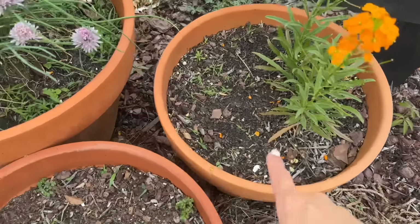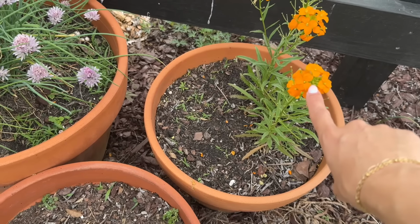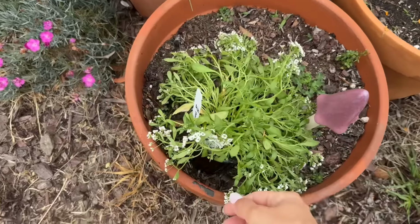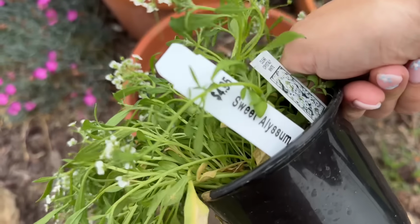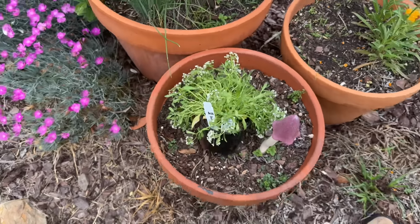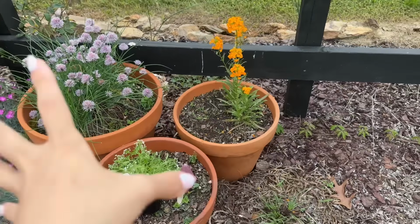So more will probably come back because they were blue back in August, so I'm sure that these will die off and then more will come back. And then this, I'm going to try a sweet alyssum in here. And this just smells amazing. It gets so big and it trails, so I thought that would be pretty in that pot, even though it's not like an herb, but that's not either. I just thought some flowers would be pretty.